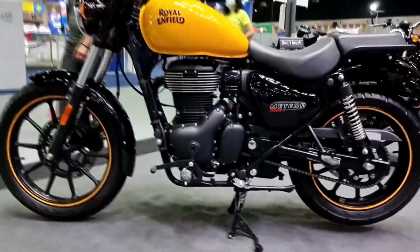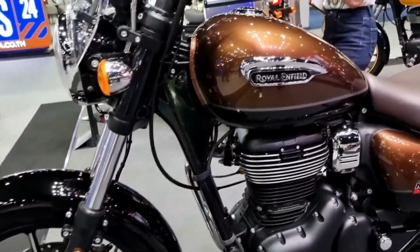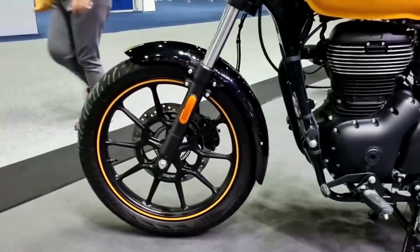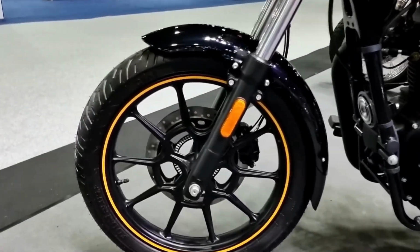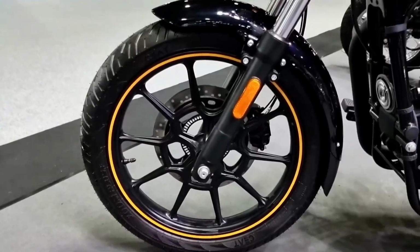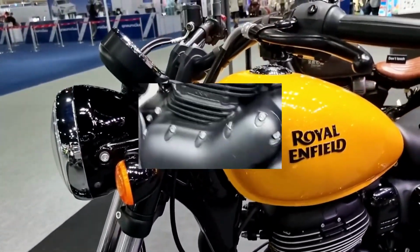For suspension duties, the Meteor 350 gets telescopic forks at front and twin-sided shock absorbers at the rear. It rides on 19-inch front and 17-inch rear alloy wheels, featuring a 90/90-19 and a 140/70-17 tubeless tire respectively.